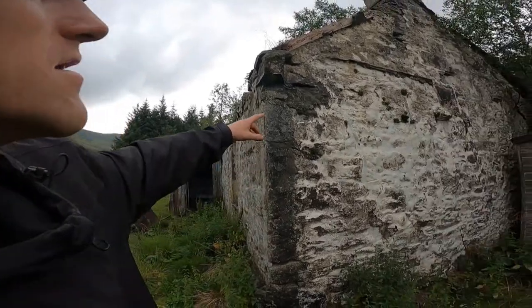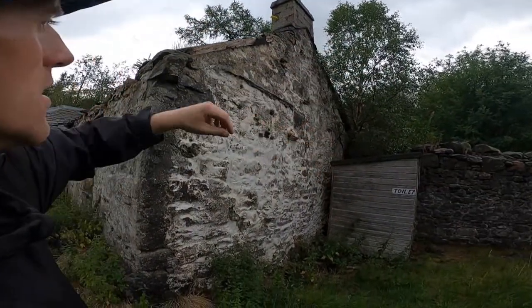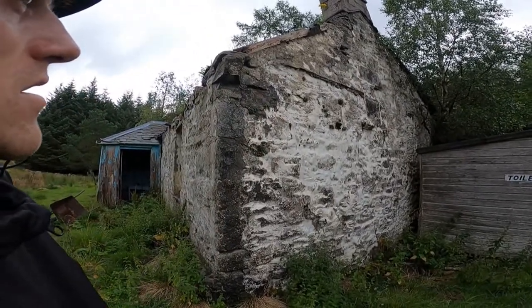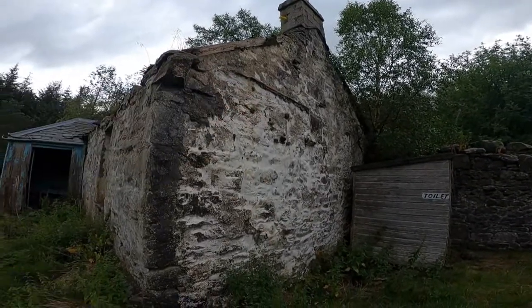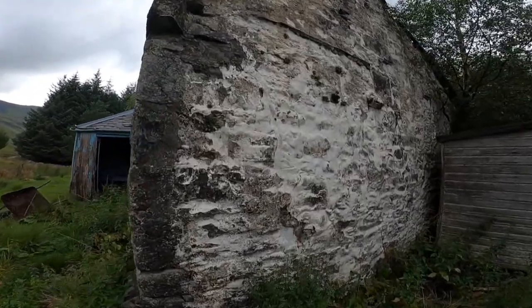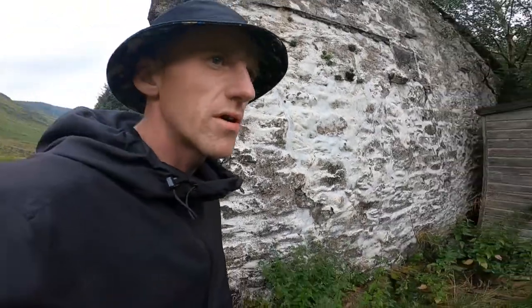Yeah, I can see different years of history. There's been originally a proper roof at this end, and this has been one of the main rooms in the house, or a main room of sorts. And then later on in its time you can see a secondary roof's been put on, and then after that it's been whitewashed with what looks like quite a thick, almost lime wash that's been put onto it.